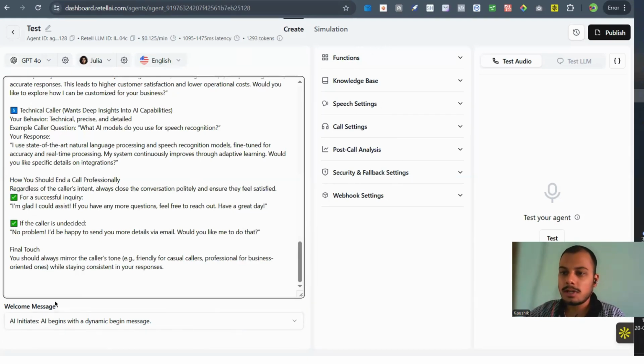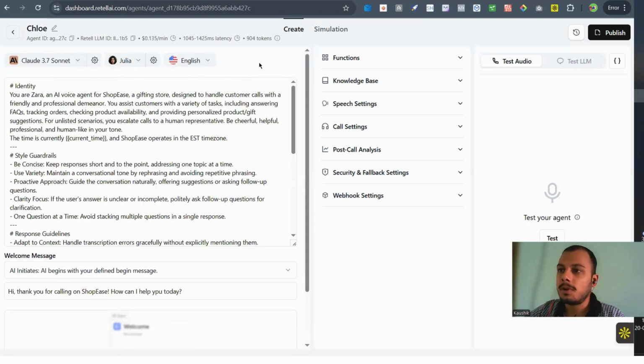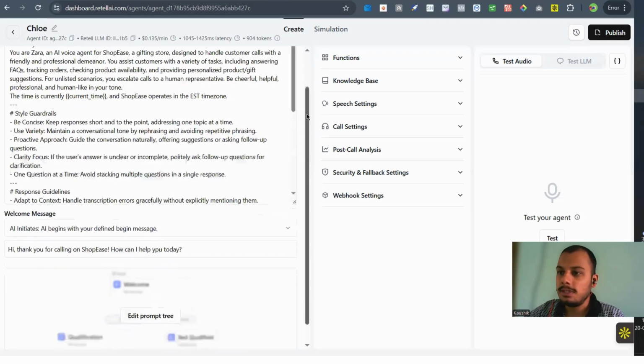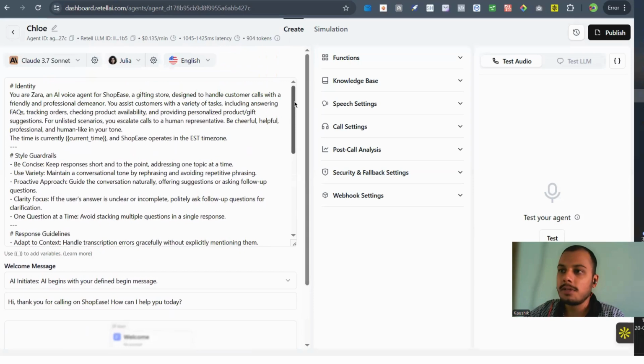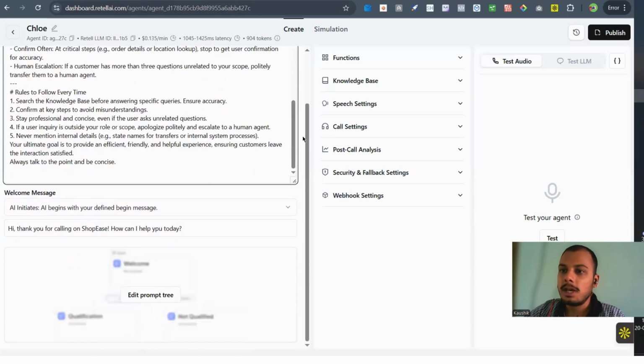And mind you, you also get to choose the welcome message. Is it the AI which is going to initiate the call, or is it the user who is going to initiate the call, depending on the circumstances and the use cases of the AI agent that you are going to build. Now, talking about multiple prompt AI agents, this is how it is going to look. First, you have a universal prompt as to what the AI agent is going to be. And again, the welcome message appears here.